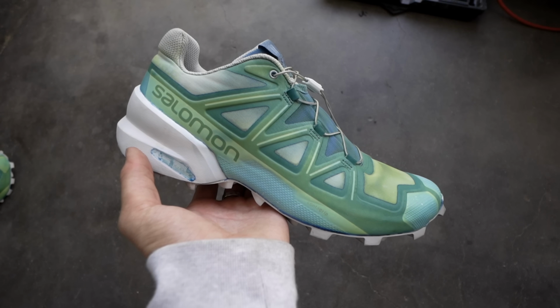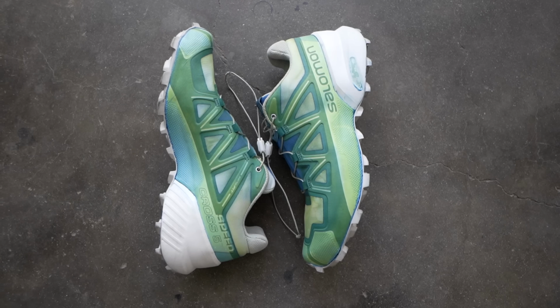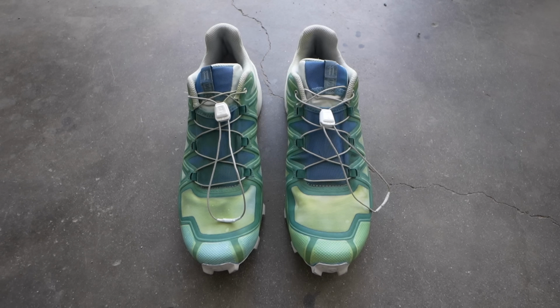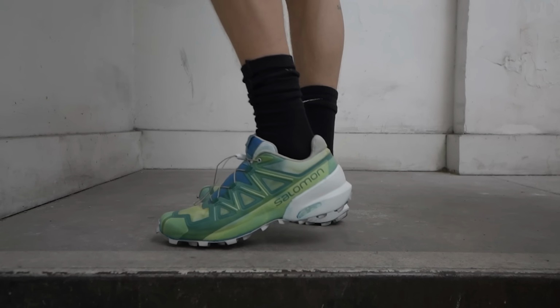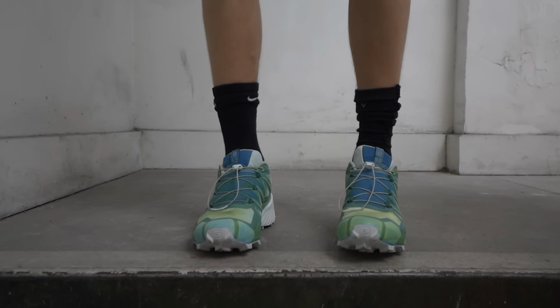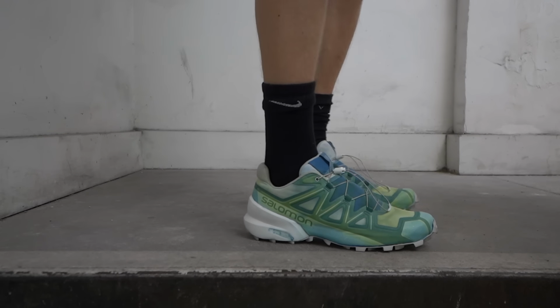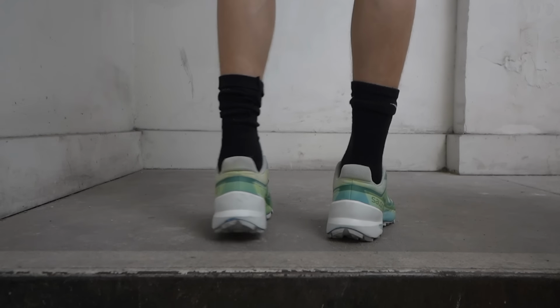This shoe definitely has a slimmer silhouette with just tread on the bottom, a heel cup, Salomon zigzag on the side, and the Salomon lace-up on top. Even though it is really colorful, the colors are done really tastefully. They're kind of desaturated, they blend together nicely, and the dye gives them some satisfying highs and lows.